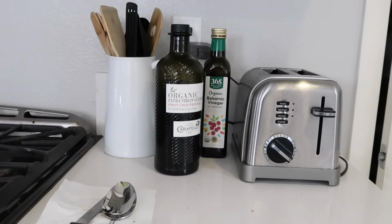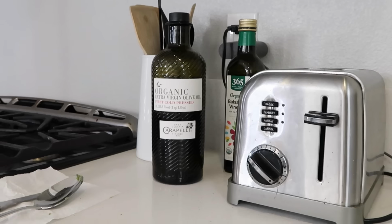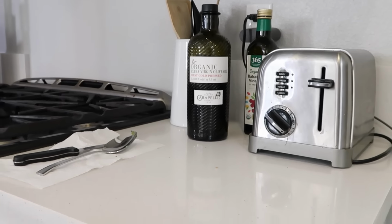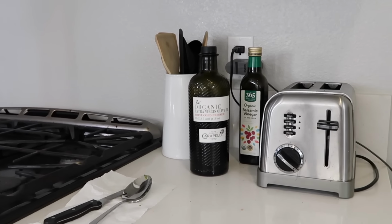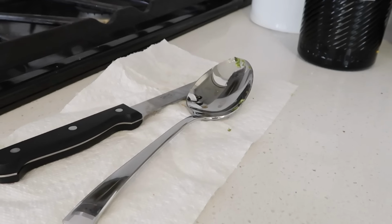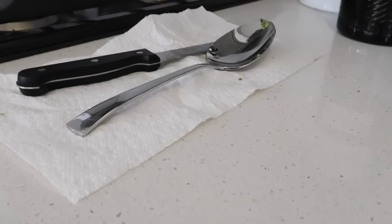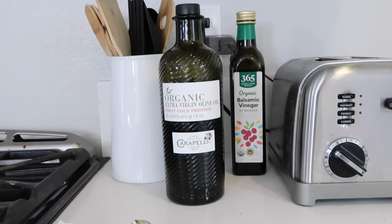Another area of the kitchen that tends to look messy almost every day is this corner here. I have the olive oil and the vinegar always out because we use it every day, and I always seem to have some dirty spoon and a paper towel down to try and save the countertop. But I really want to come up with a better solution here to make it look a lot more decorative and organized at the same time.